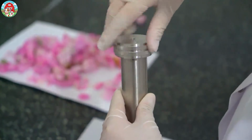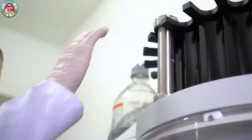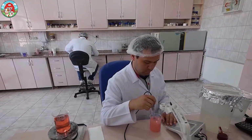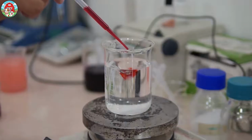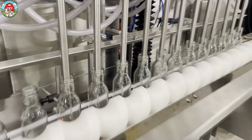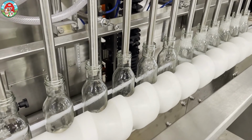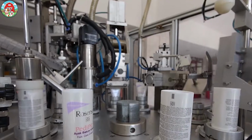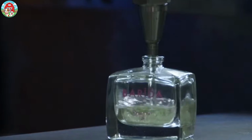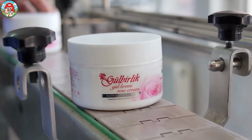Next comes rigorous quality testing. The color, purity, and scent profile must meet exacting standards before moving forward. Finally, the precious oil is bottled, sometimes as pure rose essence, sometimes as a key ingredient in high-end perfumes, cosmetics, skincare, and even wellness products.